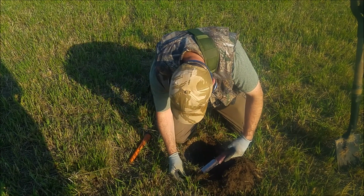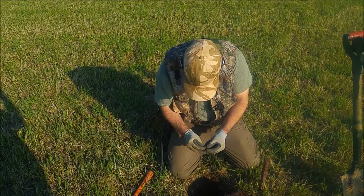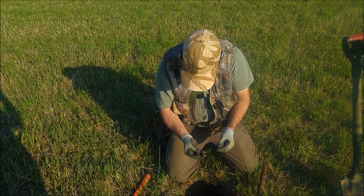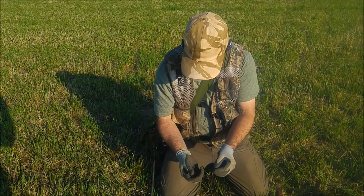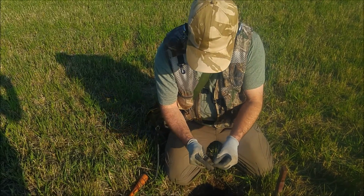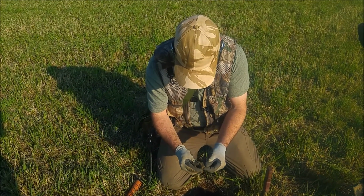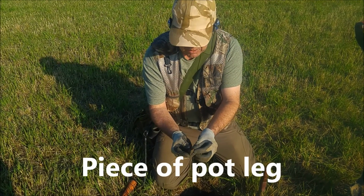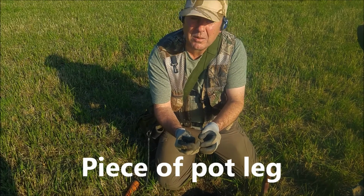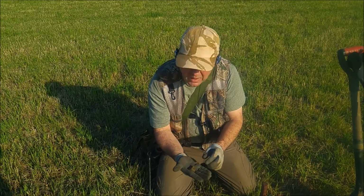What have we got? What have we got? Huh. Not a lot, not a lot. Oh, a big old lump of something. Do you know, I've no idea on that. It's definitely a metal. Doesn't feel heavy enough to be lead. I wonder if that's a worked piece of pottery, actually. It's definitely got a meant shape. Maybe a pot leg or something. It's definitely got that look about it. Yeah, could well be. Oh well.